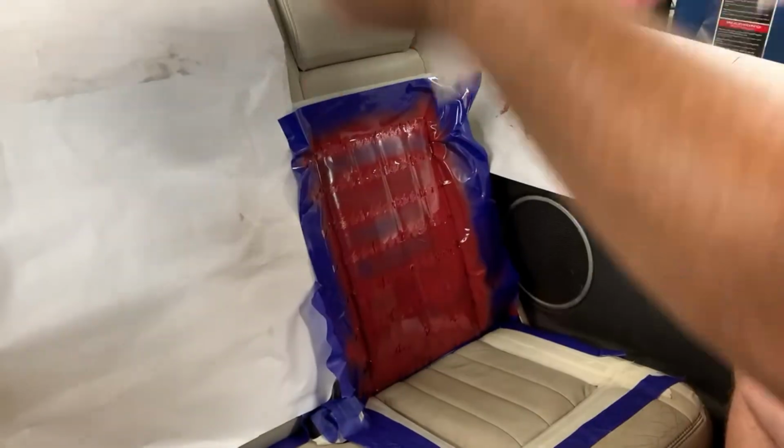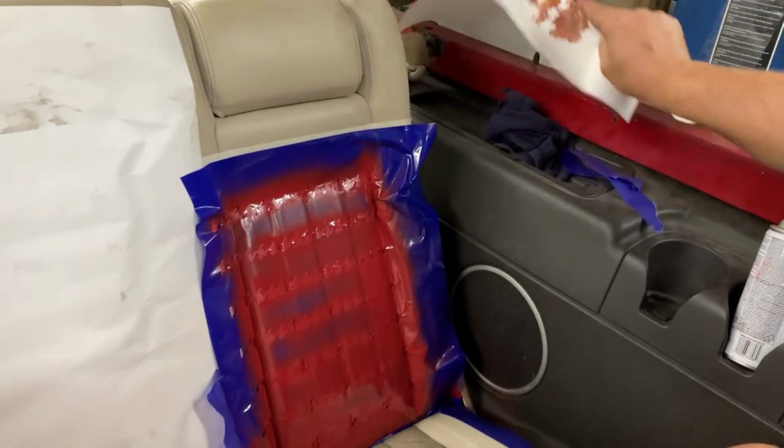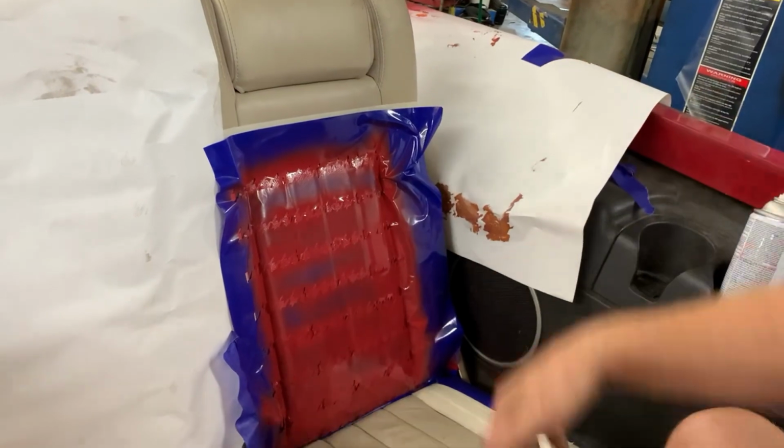Okay. Now, when the shiny starts to go away, you know this is satin. Another thing about the satin is it dries really quickly, a lot faster than the gloss. Because the whole point of the gloss is it's got retarder in it so that it will not dry fast. And that's why it has that glossy finish. It's able to settle out to a gloss. Right. More reflective surface.